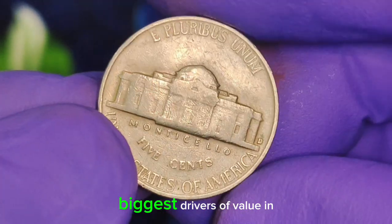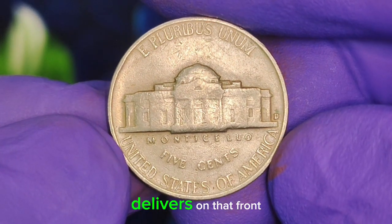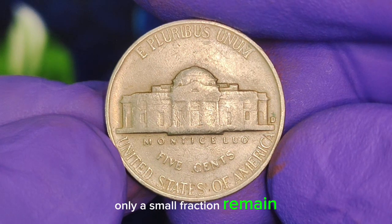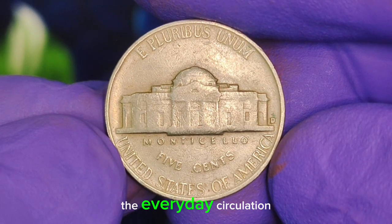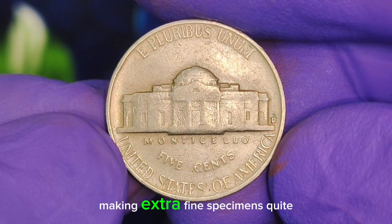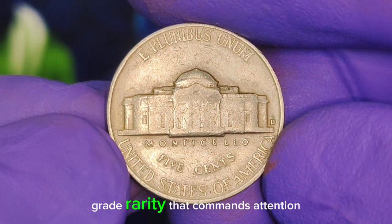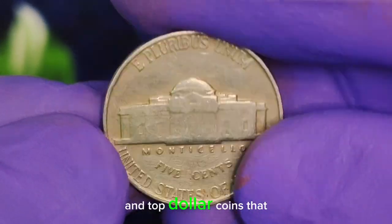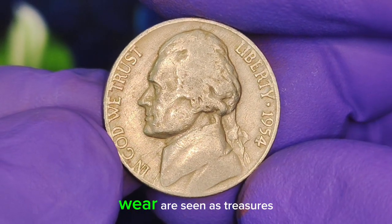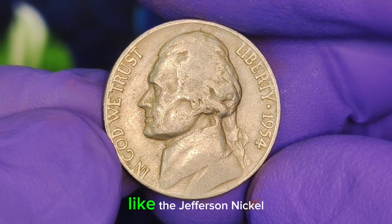Rarity is one of the biggest drivers of value in the numismatic world, and the 1954 D nickel delivers on that front. While millions were minted, only a small fraction remain today in high-grade condition. The everyday circulation and passage of time have worn down most examples, making extra fine specimens quite rare. For collectors, it's this high-grade rarity that commands attention and top dollar. Coins that retain their full detail, original luster, and have minimal wear are seen as treasures, especially when they are part of a historical series like the Jefferson nickel.